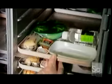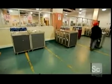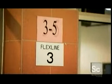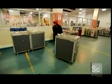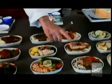The food-laden trays go onto trolleys and are rolled into a big refrigerated room where they're arranged according to the flight number. They won't be here for long because every meal is made to be served that day. And all the groundwork beforehand is sure to pay off once passengers and crew are in the air.